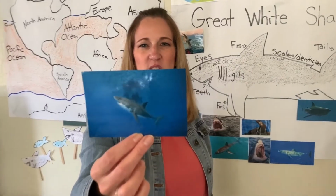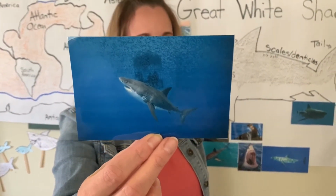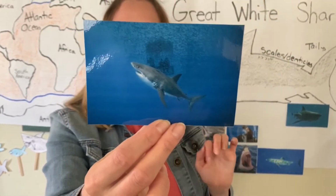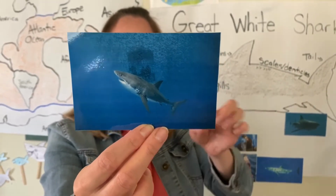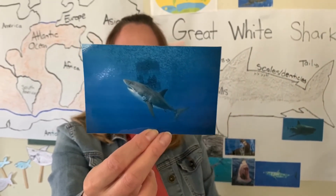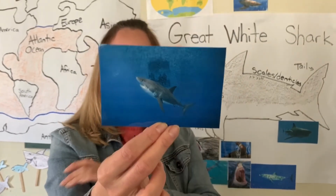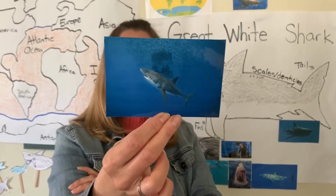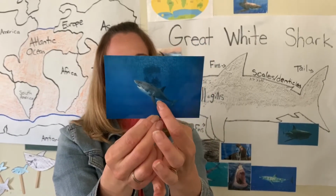Would you swim near great white sharks if you were in a cage underwater? So if you look carefully in the background over here, you can see humans inside a cage underwater looking at this great white shark and filming it or taking pictures. So the cage might offer the people some protection against a great white shark if it was to go up and try to taste them. So would you be willing to do this? Do you think this is a good idea?